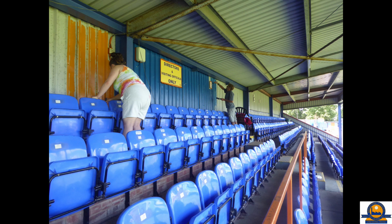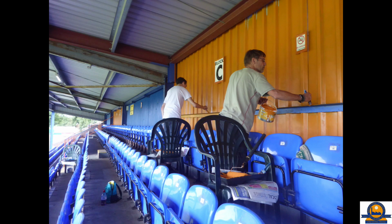The last cosmetic change to this stand was in the summer of 2020, when supporters painted the back panels orange and blue.